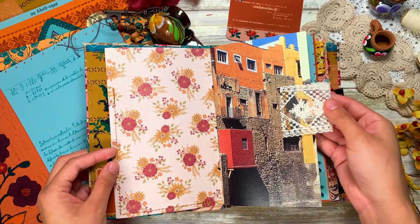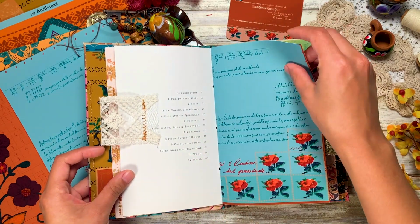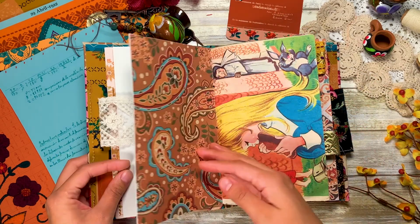And for the rest of the journal flip through, I will go ahead and end the voiceover since all of the pages are similar to the first journal.